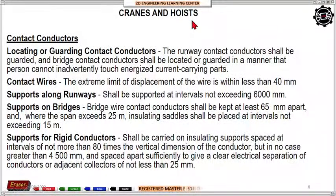Okay, so contact conductors, location or guarding contact conductors. So the runway contact conductor shall be guarded and bridge contact conductor shall be located or guarded in the manner that person cannot inadvertently touch energized current carrying parts. So yung ating mga contact conductors, yung mga live conductors is nakaposisyon siya na talagang hindi tayo magkaroon ng accidental contact. The contact wire, so that is the extreme limit of the displacement of the wire is within less than 40 mm. Okay?